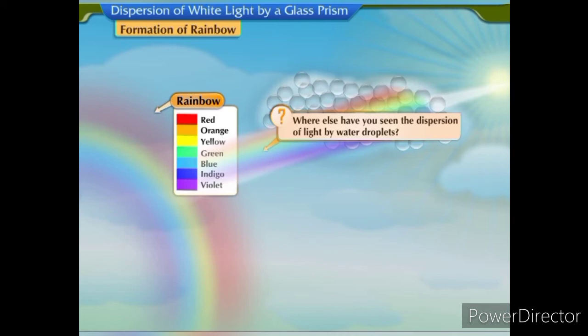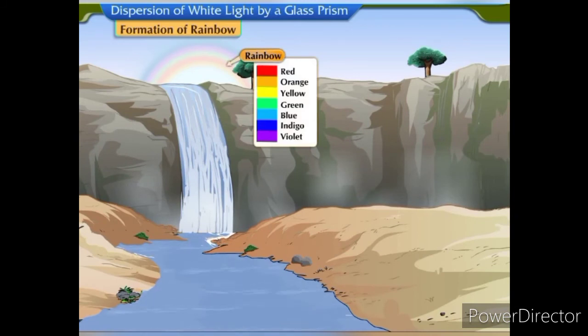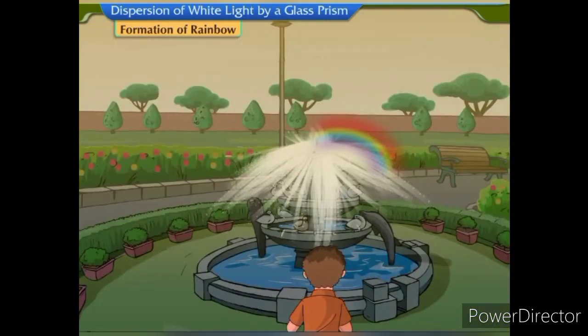Where else have you seen the dispersion of light by water droplets? Well, if you glance through a waterfall with the sun behind you, a beautiful 7-colored arc can be seen. Similarly, in the evening, if you stand in front of a water fountain with your back facing the sun, you can observe a beautiful rainbow through the fountain.